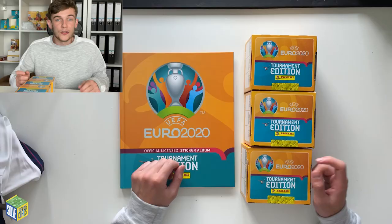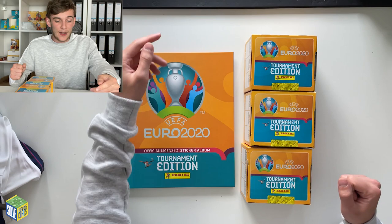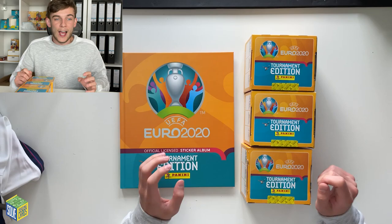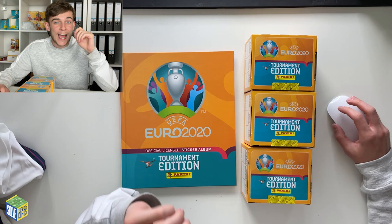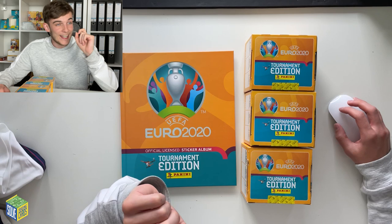So at that point, I will write down all the stickers that we need on the list and then get back to opening packs to find them stickers and get them stuck in. Hopefully that'll take about 2 hours, 2.5 hours. I don't think it's going to take much longer than that, but it might do. I'm really not sure. Anyway, I am going to start the timer now. So the timer's at zero. Let's see how long this takes me to complete.